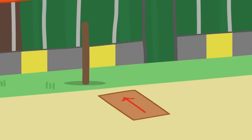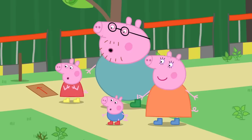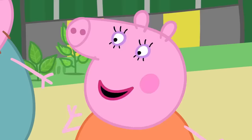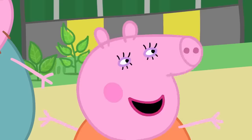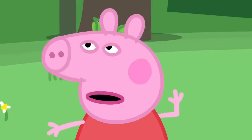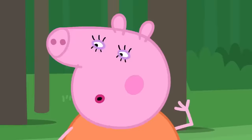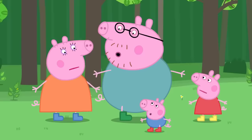But the next sign has fallen down. Wakey, wakey, Mr. Sign. Nobody knows which way to go. Do we go left or right? The right way sounds right. Hooray! Are we lost? We're not lost. We just don't know where we are. When you don't know where you are, you're probably lost.